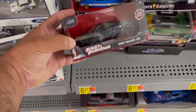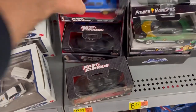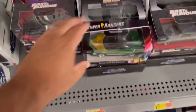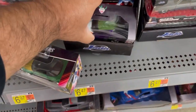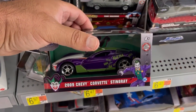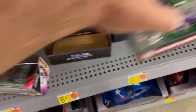Let's take a look at these Jada Toys castings. We have this McLaren. We have Ford Escort, another Ford Escort. Okay, so they have this Power Rangers one. They have the Joker. Check this one out, guys. Pretty cool. My son Christian is a huge fan of the Joker, so I might take this one for him.